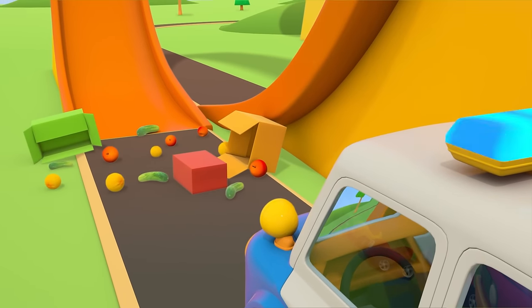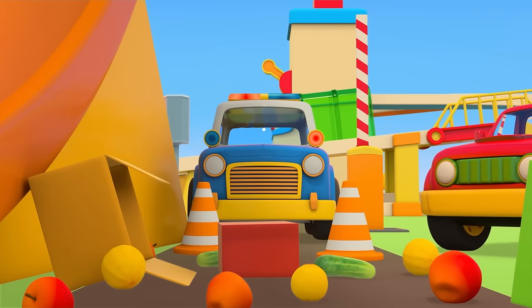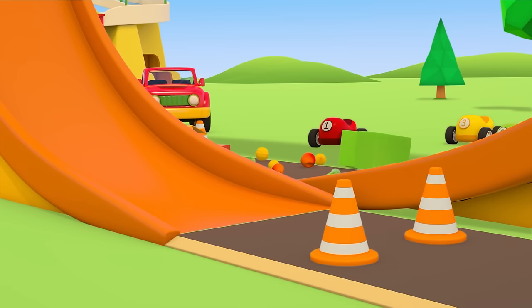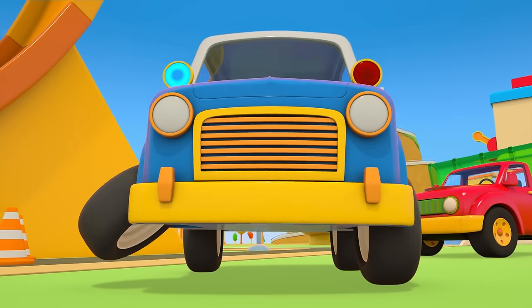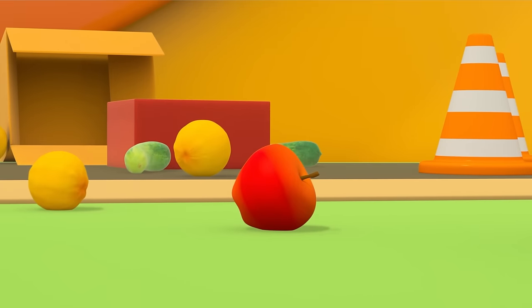They need to close off the road. Let's put some cones around the fallen fruit and vegetables. Little cars, can you please help us put everything that fell back into the boxes?